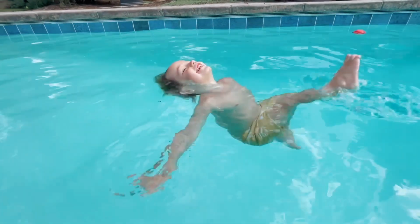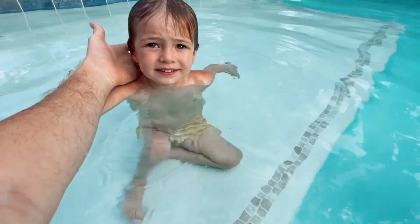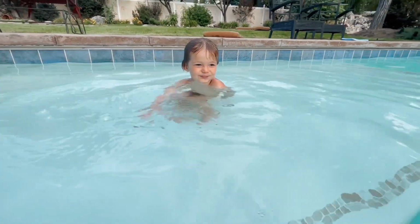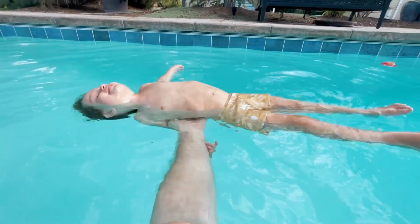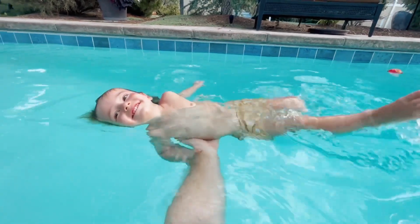Whoa! Good job! When they're a little baby, you kind of hold them by the head, just help prop their head up. And then when they're doing a belly float, you kind of just hold them on their belly. And this is just getting them used to floating in the water. Okay, kick back and relax. Nice. Perfect, Cruiser. Doing so good.